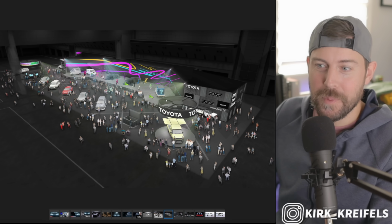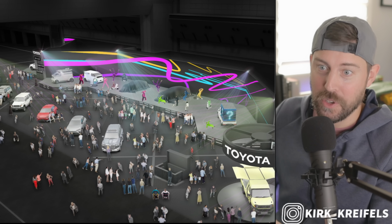Just a couple days ago, Toyota showed its upcoming booth at the Japan Mobility Show, aka the Tokyo Motor Show.